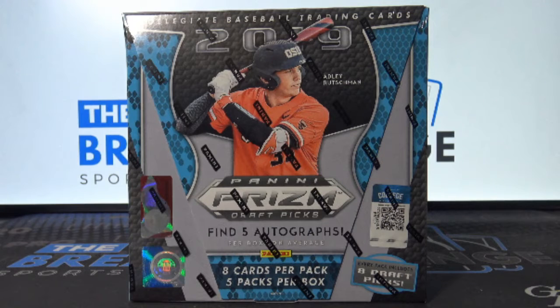Break ID number 10227. One box of 2019 Prizm Draft Picks Baseball. Every spot gets a pack with an auto. We just need to randomize it to see in what order.